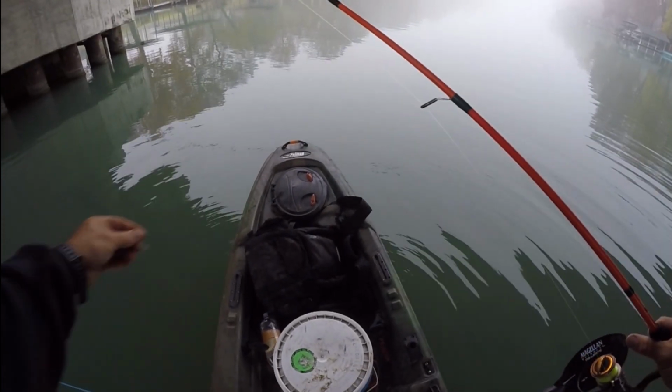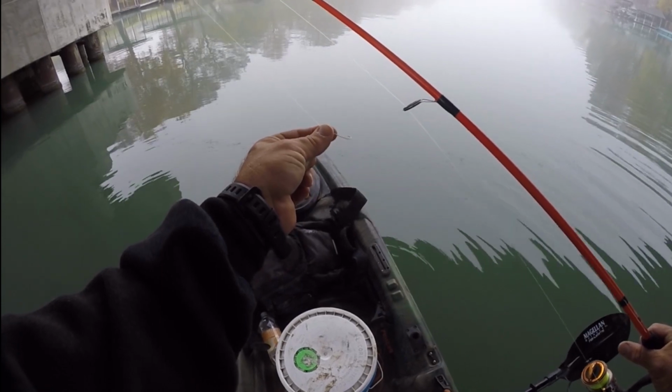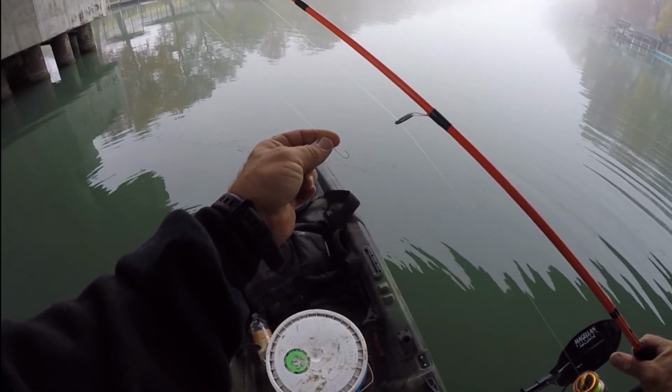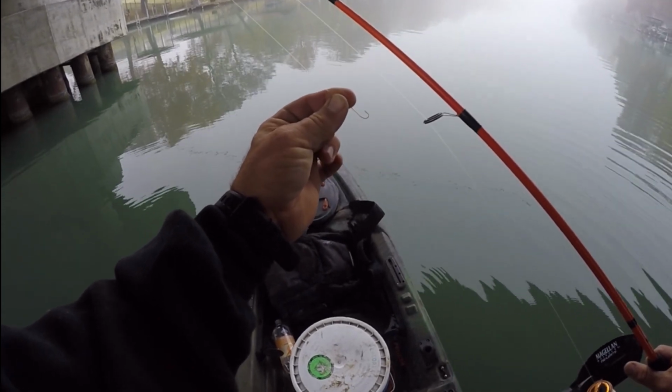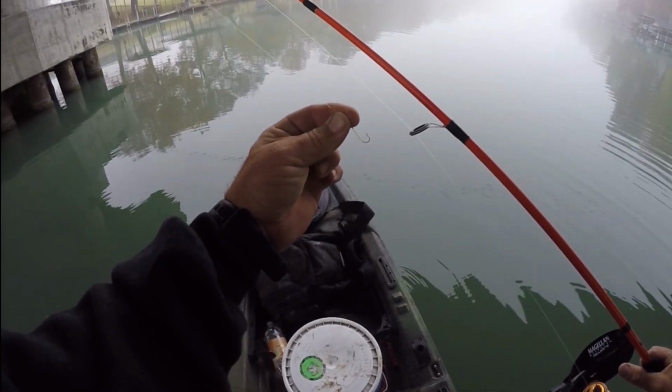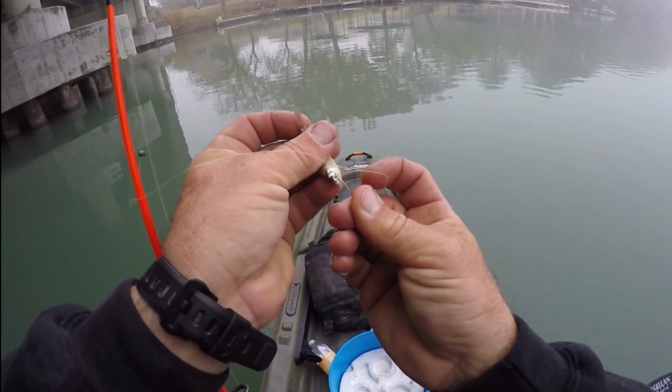Got these minnows, and I've got one little bitty hook. I can't remember what size that is, if it's a four or what, but they're small enough that I feel comfortable with a minnow on there and catching them, even the 10 inchers. So we might have a better hookup rate if we use this size hook. I like to hook them through the eye. That's just personally how I like to do it.